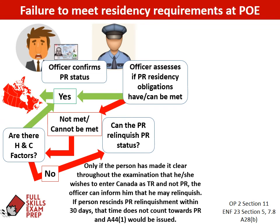All right, if the officer allows the person entry into Canada because the person says that he or she wants to voluntarily relinquish their PR status, and this is of course without prompting from the officer, the officer can't suggest this unless the permanent resident mentions that he only wants to go to Canada just temporarily for this trip. Okay, then if the person relinquishes that status, then that occurs within about 30 days.